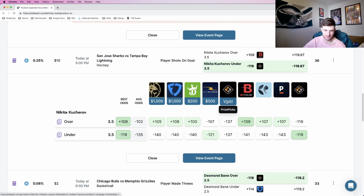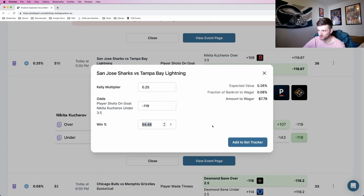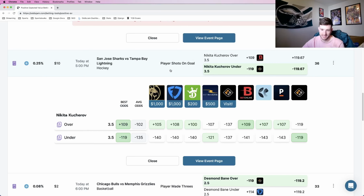This PrizePicks one you can ignore because this is giving you the odds for a 2-pick play. With 5 picks, you're getting significantly better implied odds, and that's just based on the payout. But every other sportsbook that prices it is in the minus 140s, up to minus 143. Win percentage just below the 54.5 mark, still above the break-even point. This is play number 4. It's a really good one.